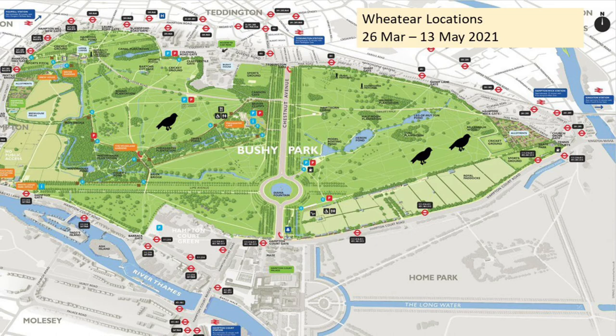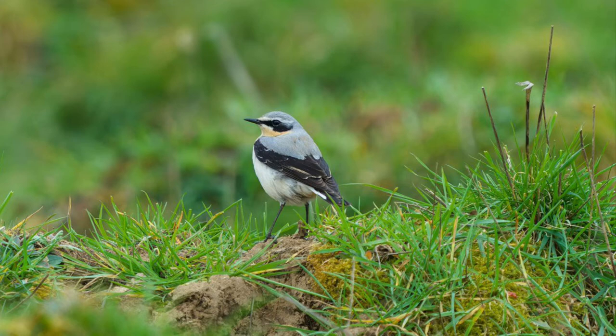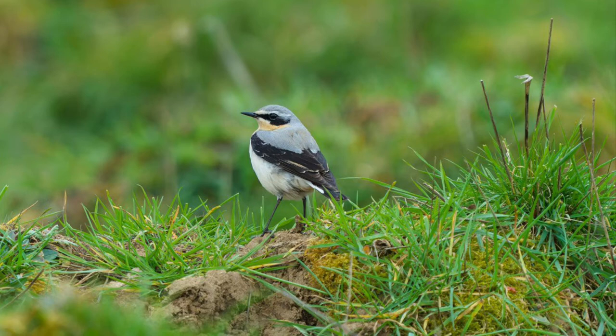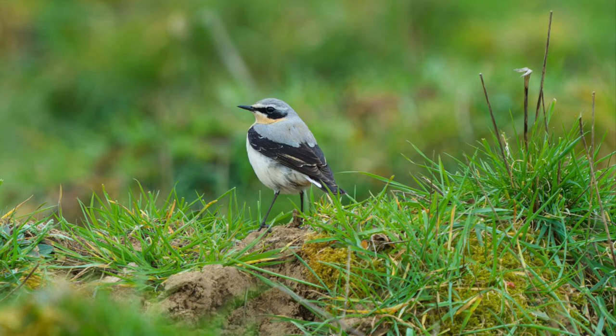An interesting thing to note about wheatears is that they fly from Africa, and they're going to fly through here and go to the north. I'm from Scotland, and when I visit my relatives in the north of Scotland, in Aberdeenshire, and go into the mountains, you find them there and they breed there. So this is a male. You can tell the male because he's got a blue-grey back and a big black stripe on the eye.